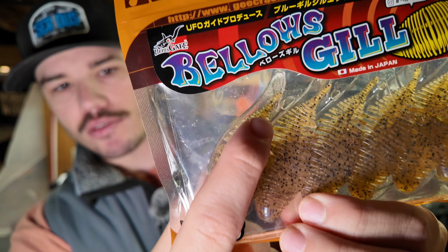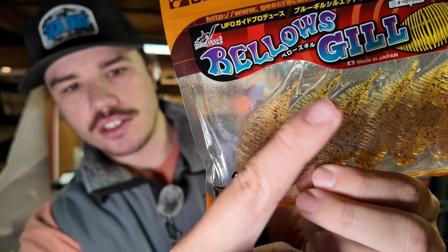I have a couple packs here, and this is the G-Crack Bellows Gill, the 2.8 inch. This is one that likely would be Texas rigged, or honestly, I'd be free rigging this as well. That would make for a great free rig bait. Something that's very subtle, flat. Obviously, there's a lot going on with the different appendages that you can see in there, how ribbed it is, and that tail is just going to flutter. So very small, obviously, at 2.8. That's one I got that's more natural.